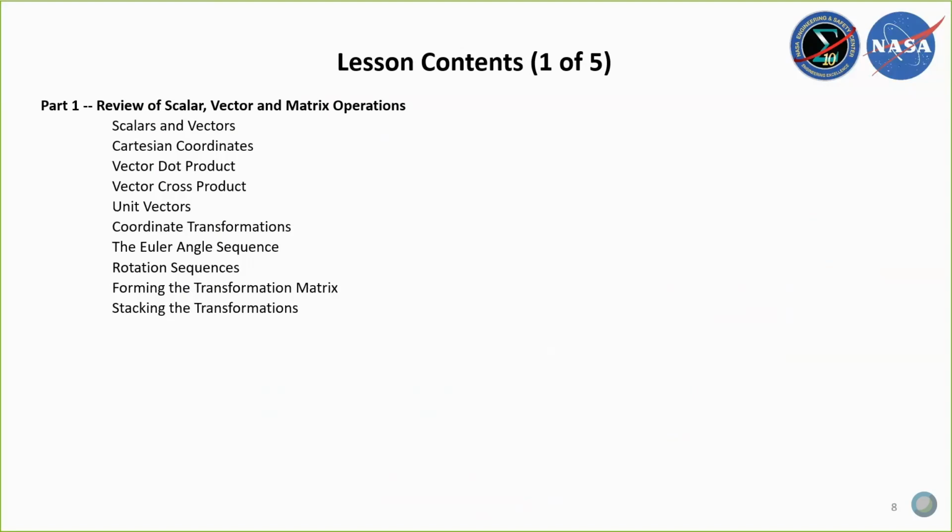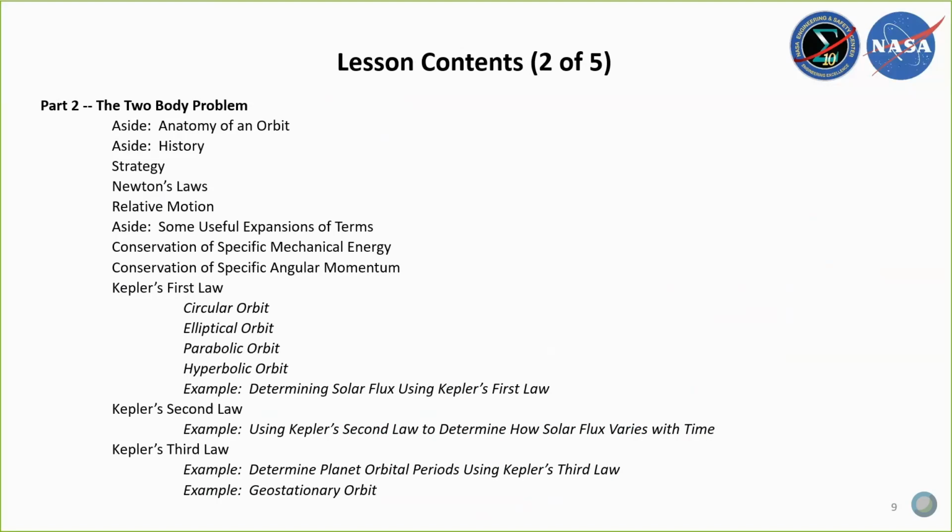And then we'll show you how to do rotation sequences using Euler angles, how you form a transformation matrix, and then how you stack those transformations together so that you can put a spacecraft through a pitch, yaw, roll, or a combination thereof. And in part two, we're going to focus on the two-body problem.